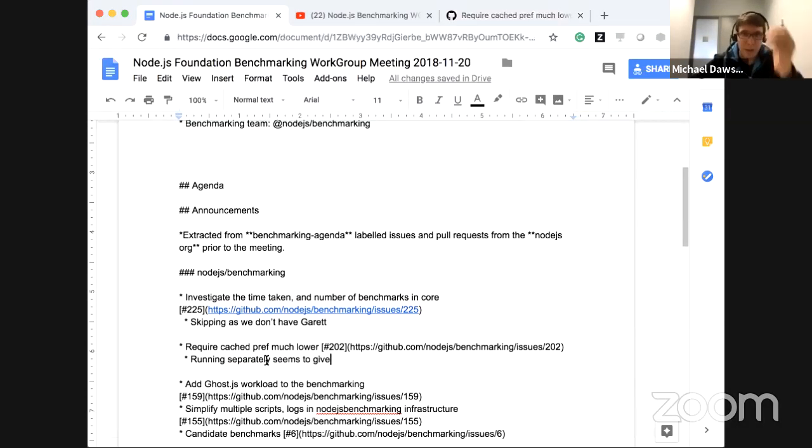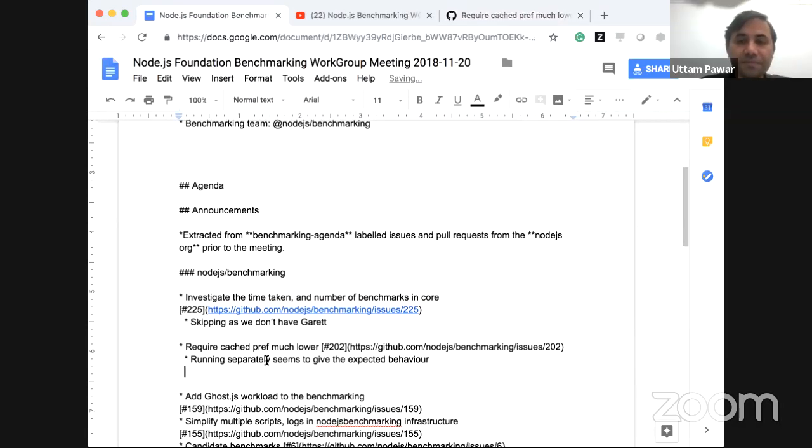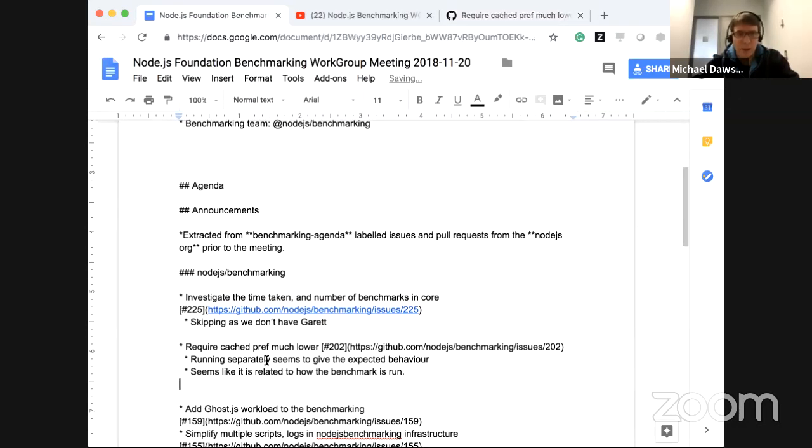So running separately seems to give the expected behavior, right? Yes, which would explain why we haven't heard people saying, hey, wait a second, it seems so slow. That is true. Seems like it is related to how the benchmark runs. So I guess that's the next step, to dig in a little bit more to see what's going on when it's running the benchmark.